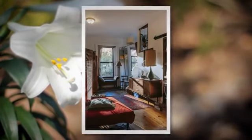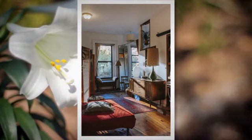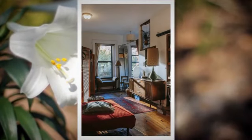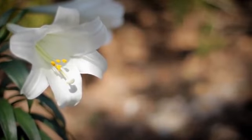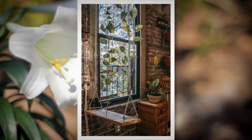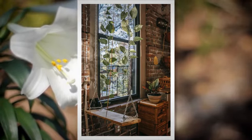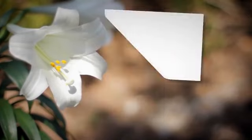Vintage furniture: an old wooden stool or chair can be repurposed as a plant stand, adding a unique charm to your decor. Similarly, a vintage ladder can serve as a creative display for hanging plants. Farmhouse style is all about simplicity and a close connection with nature. Using accessories made from wood and other natural materials can emphasize this connection.